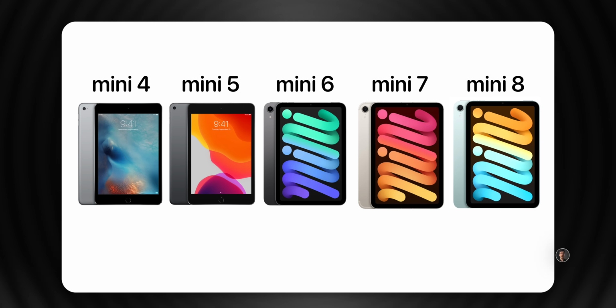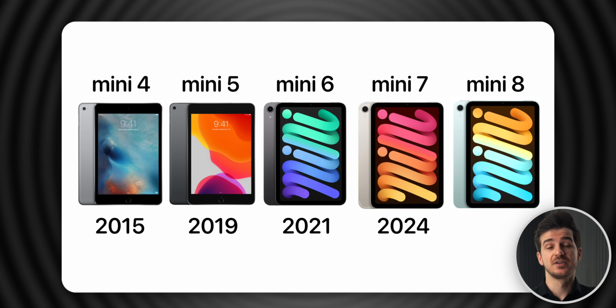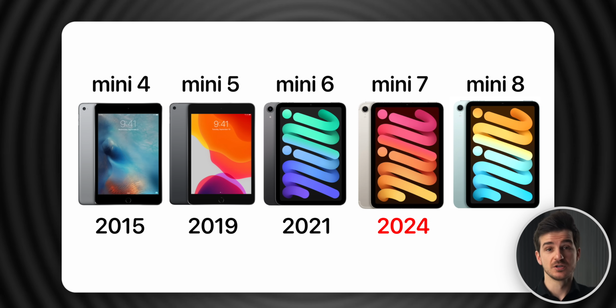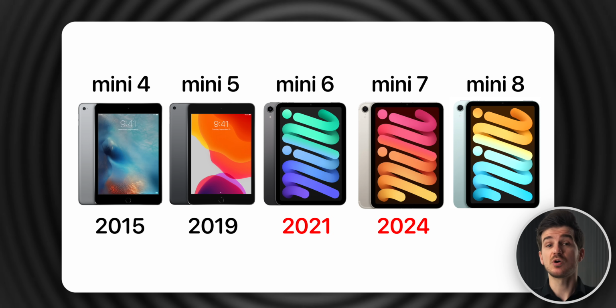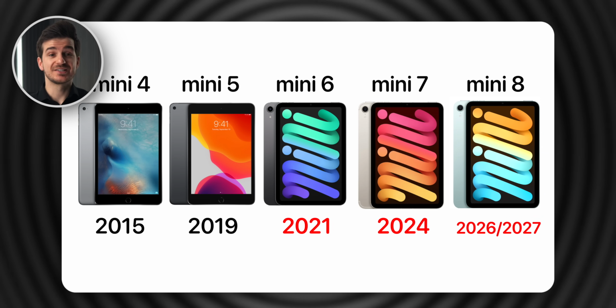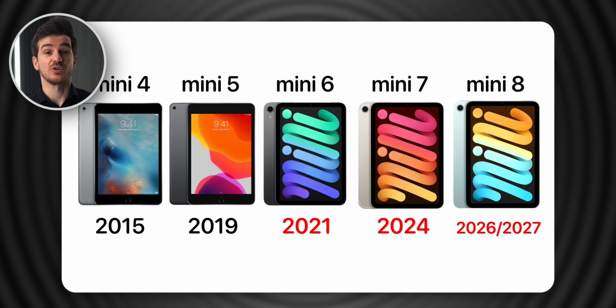Now, don't expect the iPad mini 8 to launch this year, it's still quite a while away. However, we could possibly see it next year. Apple now tends to leave a multi-year gap between the mini updates. And since the Mini 7 launched back in 2024, while the Mini 6 launched in 2021, it is likely that we could see an iPad mini 8 in 2026 at the earliest, if not in 2027.